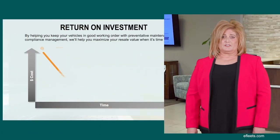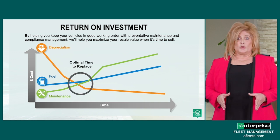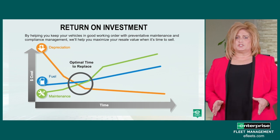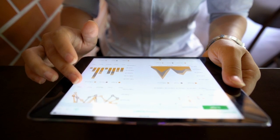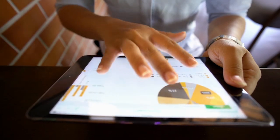Thanks, Danny. I want to reiterate, by helping you keep your vehicles in good working order with preventative maintenance and compliance management, we'll help you maximize your resale value when it's time to sell. Plus, a maintenance program helps you ensure vehicle mileage is updated regularly. Having accurate mileage is one of the most important elements to tracking the timing of routine maintenance as well as unscheduled maintenance. By analyzing your specific maintenance data, we can help map out each individual vehicle's life cycle.